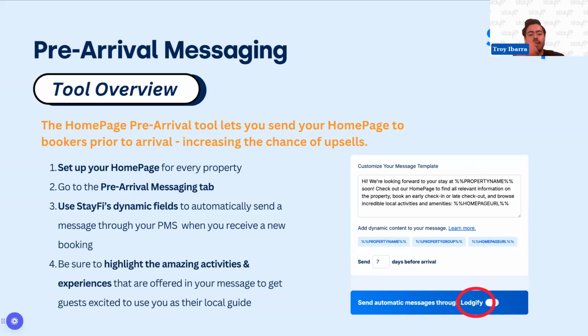Just because, if you can get ahead of it and get people to check out what they can do ahead of their stay, they might be in that kind of planning phase. And obviously for things like early check-in and stuff like that, it's more helpful for them to have access to your homepage early. So again, for that, you just head over to the pre-arrival messaging tab.